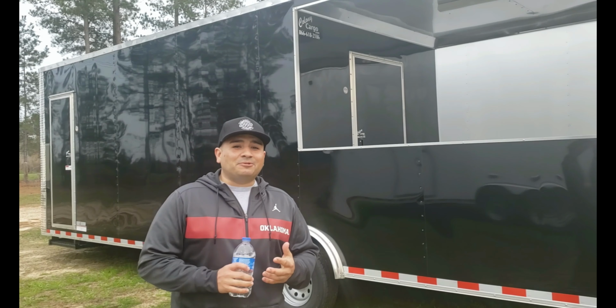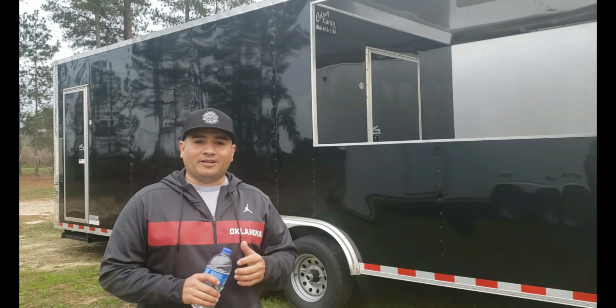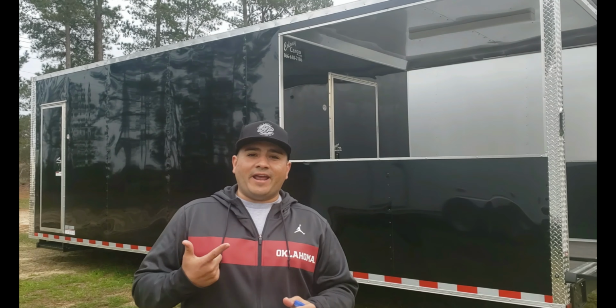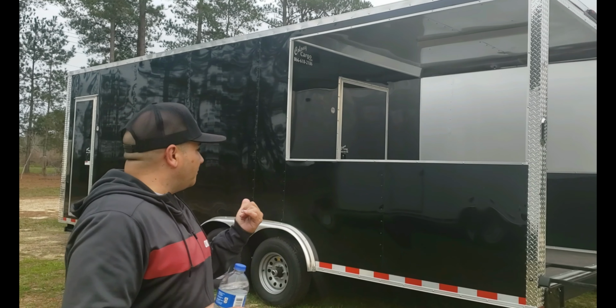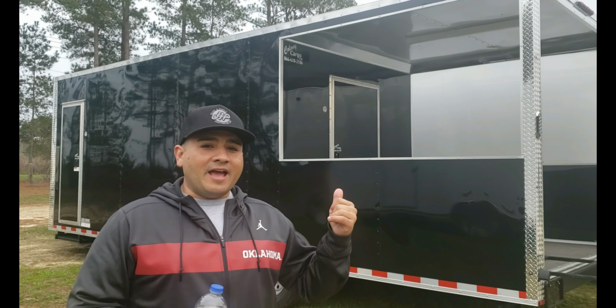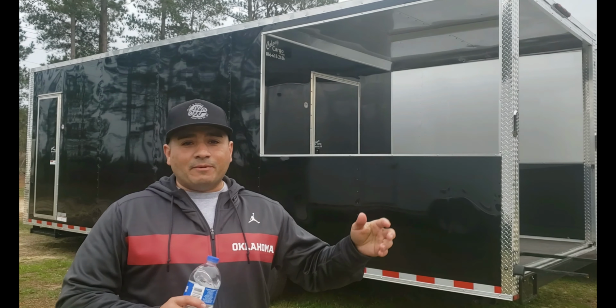Okay, so for 2020, this is what we're going to be getting right here, a 22-foot long vending trailer. The reason I went with a vending trailer and not a DTG or a storefront is because I'm in the military and eventually I'm going to have to move. So with this, you're talking about hustling. We're going to be getting out there, seeing people at different events. So that's going to make it really cool to get our name out there.